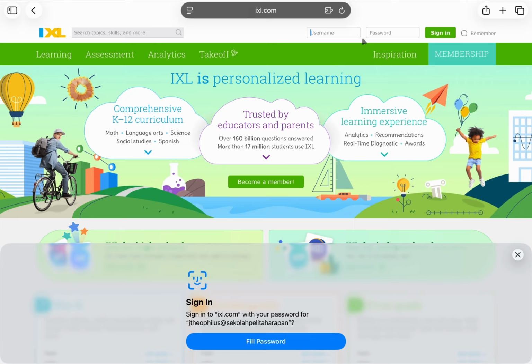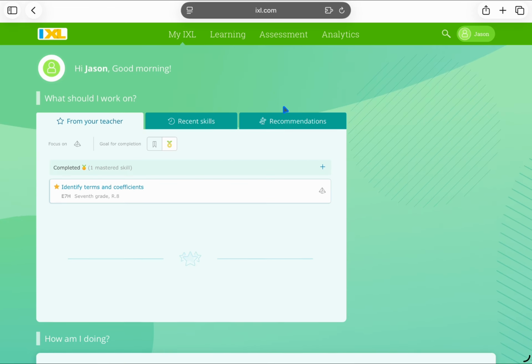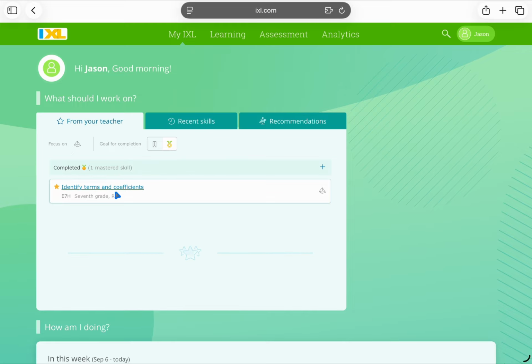So all students have a username and password that they will use to log into this website. And once they do, you can see here that they will automatically be given access to this page. Teachers can actually assign assignments based on what we are covering in class, and so we recommend that students complete this.